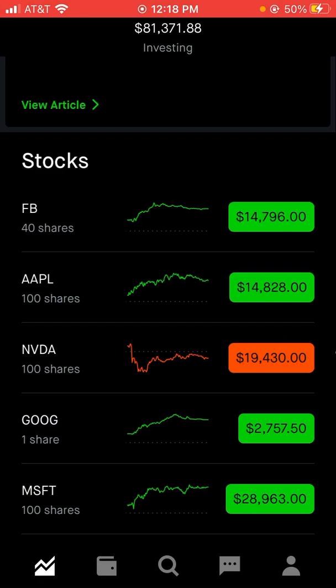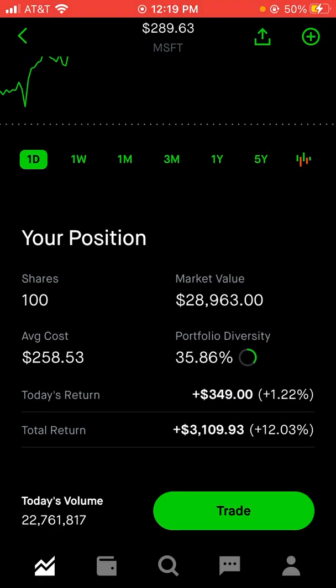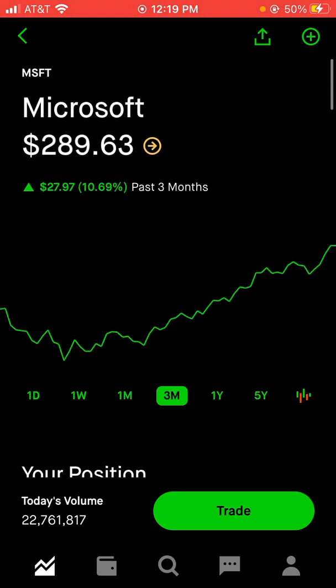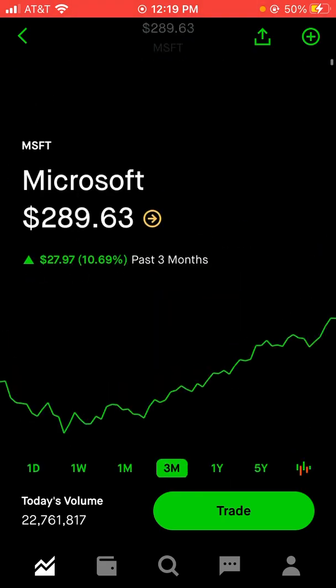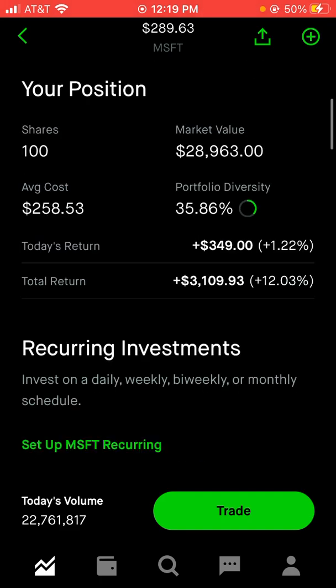And I think the final stock is Microsoft, which is by far my largest position. I have almost $30,000 in Microsoft for 100 shares. I bought it a little bit late at an average cost of $258, and on the total return, I am up $3,000 on the company. So let's take a look at what Morningstar says its intrinsic value is: $278. So the price is above its intrinsic value, and I definitely think Microsoft is starting to get a little bit pricey here, guys.